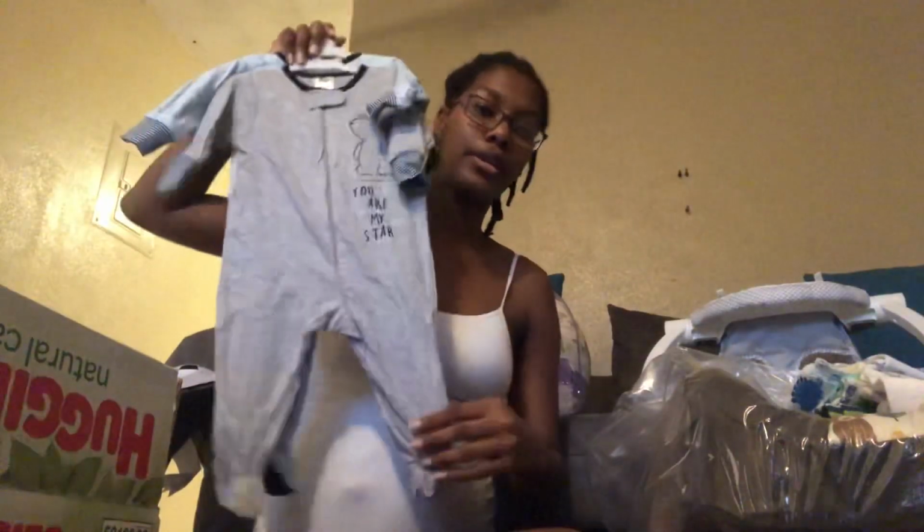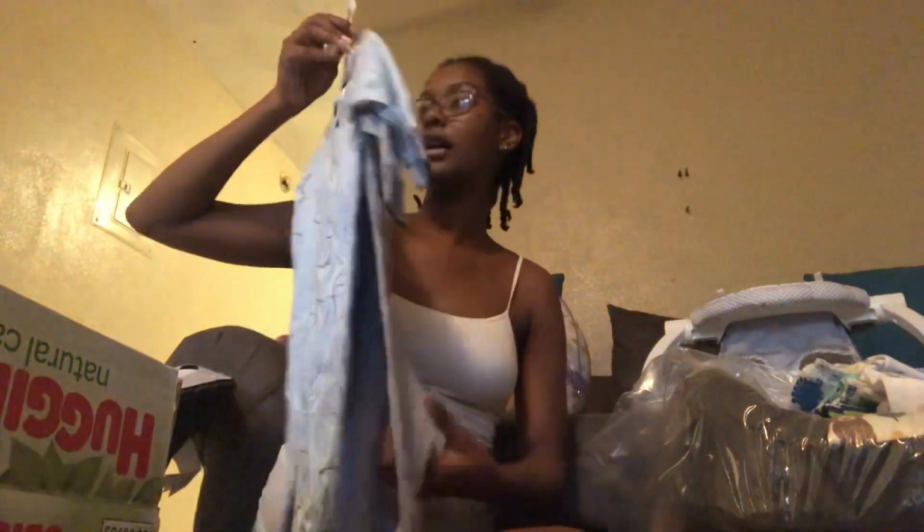The cutest little undershirts. These are newborn. Alrighty, I have these two zip up sleepers, these are in 3 to 6 months. These were gifted.